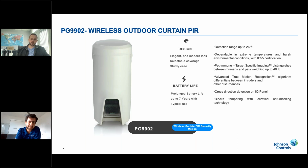Anything else you'd add about this one, Santiago? No, I think that you have covered everything. Well, one of the things that I want to highlight here is the anti-masking solution. It's awesome. As you see, the lens of this device is intended to protect that and avoid people pinching the lens or masking the lens. And when that happens, it's detected. I have it in my front porch. So every time that the Amazon or Walmart or any delivery comes to my house, I get a notification. So it's really cool. I use it every day.